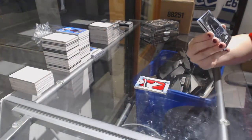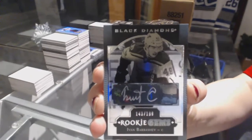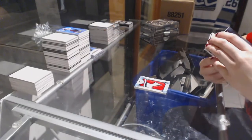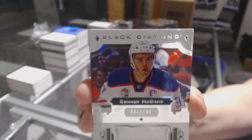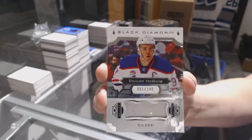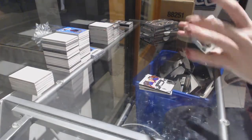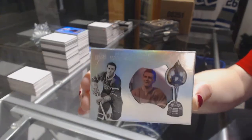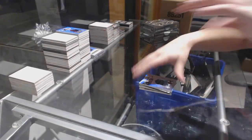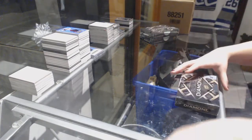We've got a rookie gems auto numbered to 199 for the St. Louis Blues, Ivan Barbashev. We've got a jersey numbered to 149 for the Edmonton Oilers, Connor McDavid. And a Hardware Heroes numbered to 99 for the Montreal Canadiens, Maurice Richard. On to box three.